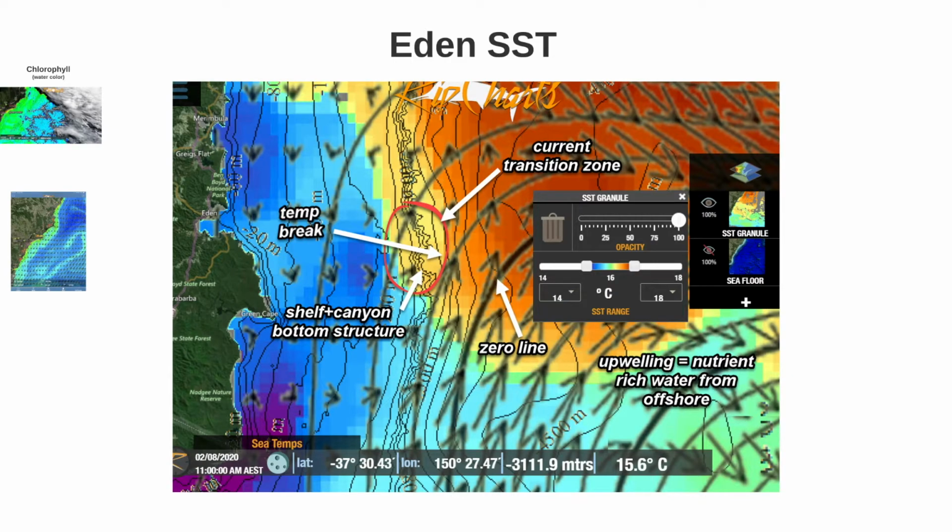Just continuing on here with some more sea temp examples. We've got a good plume of warm water. This was from maybe about a week ago off of Eden. And you can see, and I've zoomed it in here, we have a lot of good criteria in this little shot alone.